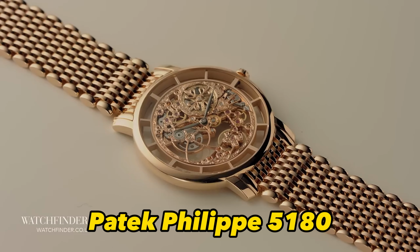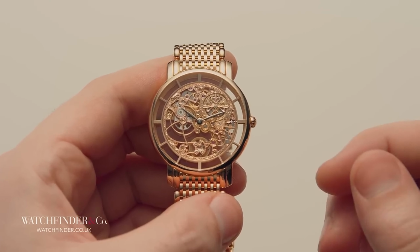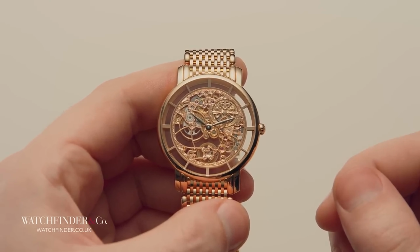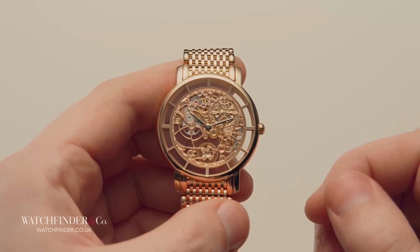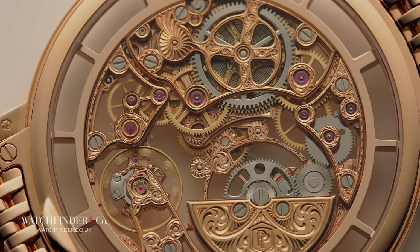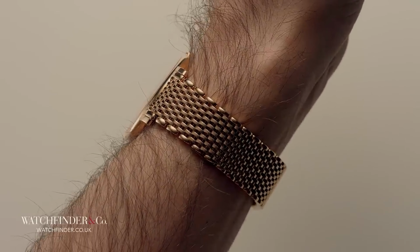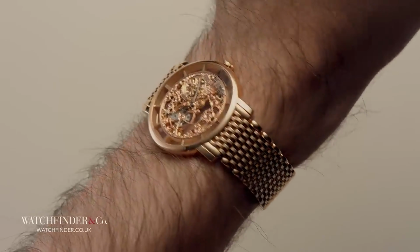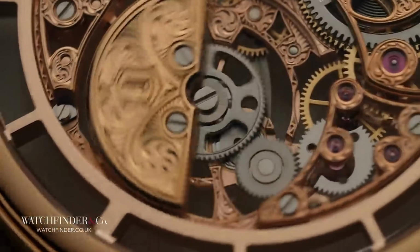If you have the means and you're in search of a watch that epitomizes high-end classical watchmaking, the Patek Philippe 5180 is an option that might cross your mind. Why? Because the caliber 240 S Q micro-rotor movement has been entirely skeletonized, decorated, and engraved by hand. It's the pinnacle of craftsmanship. But here's a twist, if you have a smooth, tanned wrist, this watch will look utterly exquisite, but your pale, hairy arm might show through the empty space within the movement. The experience may not be as glorious as you'd hope.